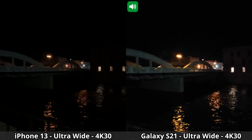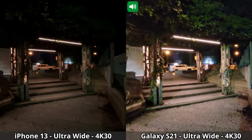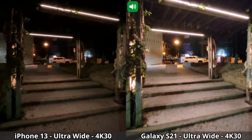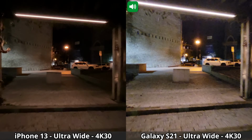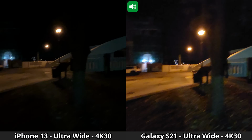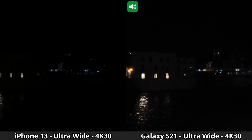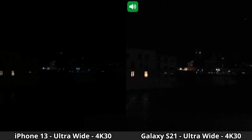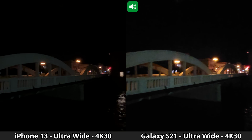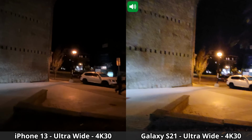We are moving on to another quick recording in low light between the iPhone 13 and the Samsung Galaxy S21. Now, for this recording, I'm using the ultra-wide lenses on the back of the two devices and once again recording in 4K at 30 frames per second. Let's walk this way. So the image from the S21 does seem brighter, but I can also see a lot more noise than in the image that we get from the iPhone 13. So I'm not sure which one would be better. Again, we'll have to see how this footage looks on the computer.